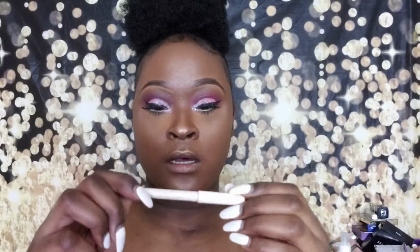Okay, so for the lips and for today's lip liner, we're going to be using our ColourPop lip pencil in the shade Ellery, and we're just going to apply that to outline our lips.